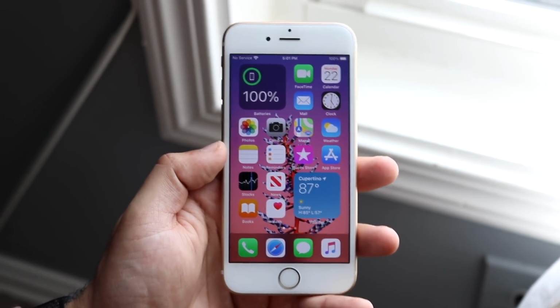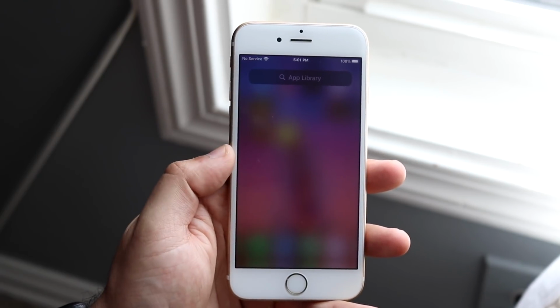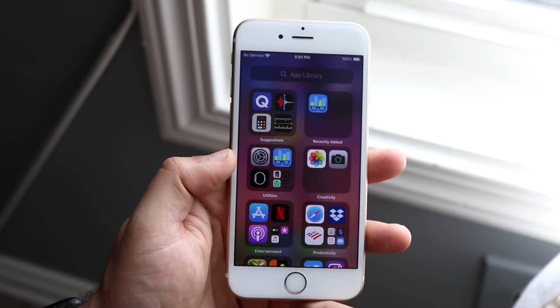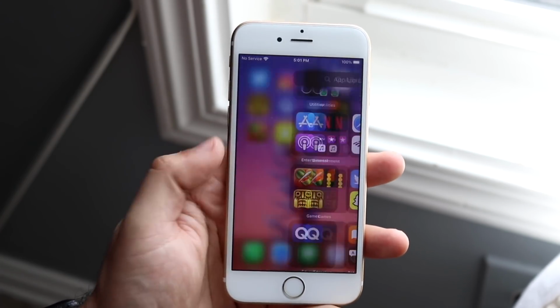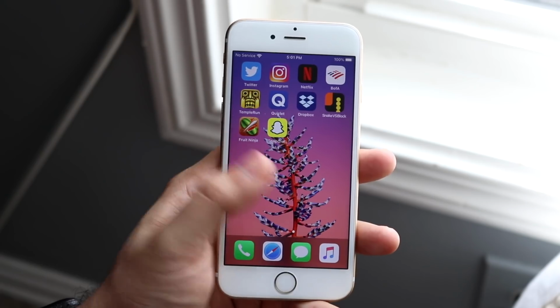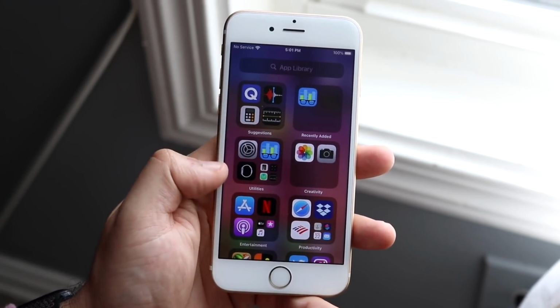Now another interesting change, I don't know how I feel about it just yet, but the new app library, which if you swipe all the way to the right, you'll get into this little page. And as you can see, dude, I'm not gonna lie, on an iPhone 6s, it really isn't even that bad. It's not that slow compared to iPhone 6 iOS 12, you know what I mean? And I can go ahead and swipe through, and basically it's just a whole list of your apps.